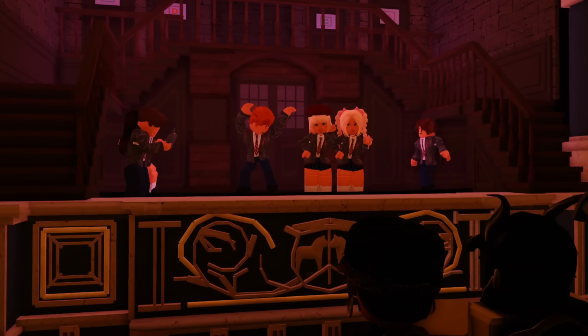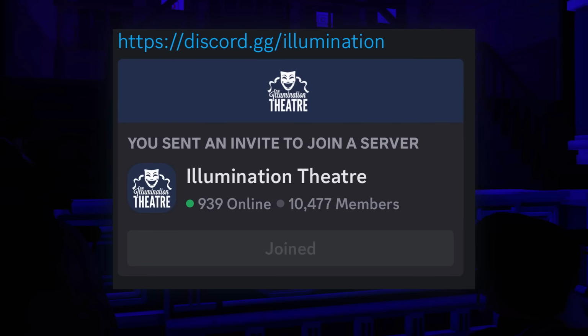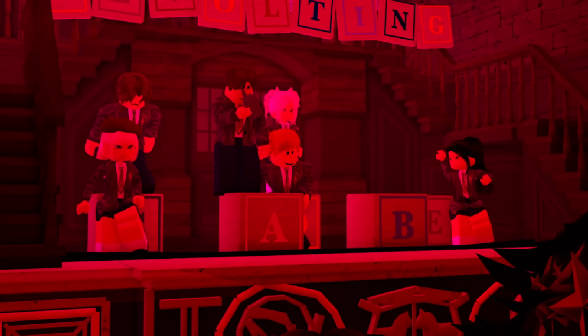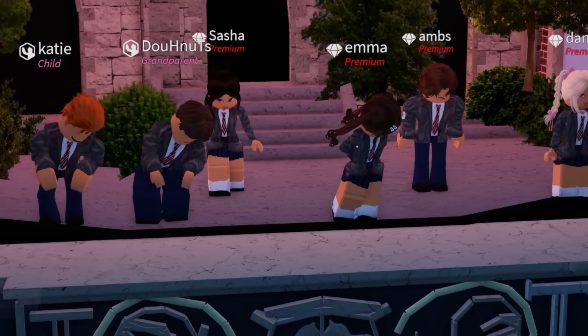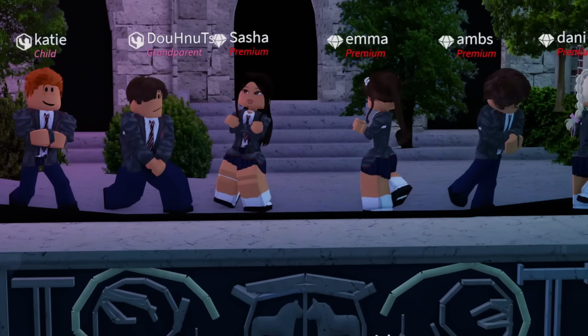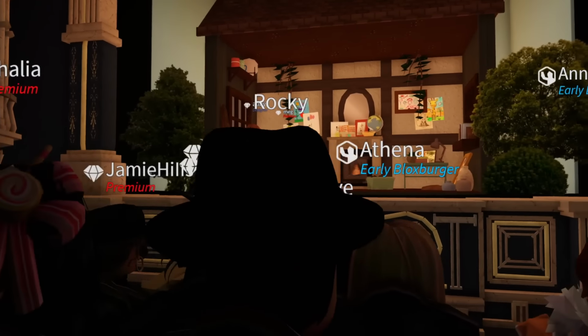Now Illumination Theater isn't a small roleplay. They have thousands of people in their Discord server and of course thousands of people that want to come to these shows. Because Bloxburg only allows 75 people in one server, and they also have to include their cast, staff, and tech team in the server, there's usually around 55 or 60 people that can join at any given session. Now the rest of the server is left to the concessions people, the ticket sellers, the tech team, and then the cast, of course.